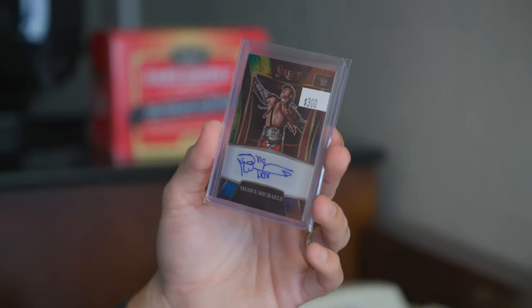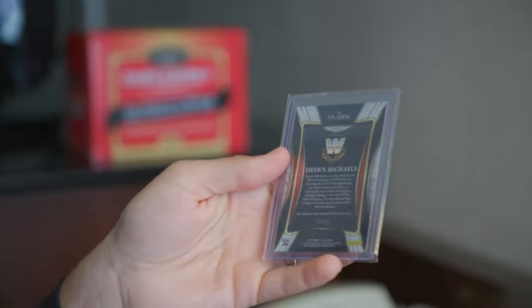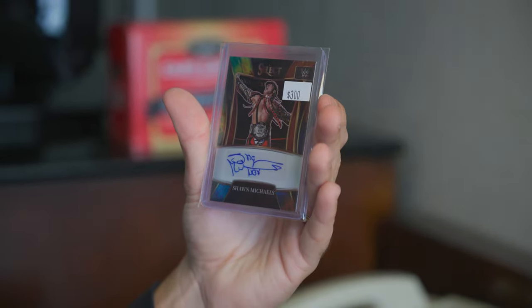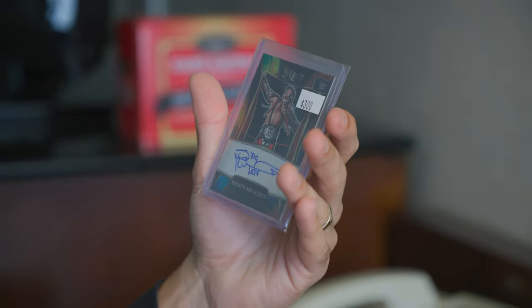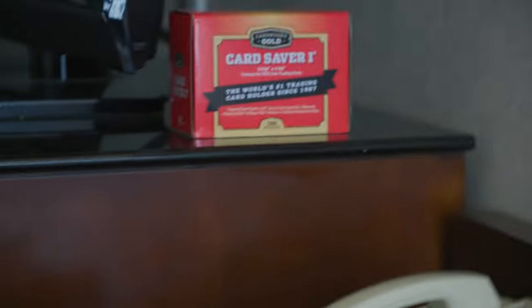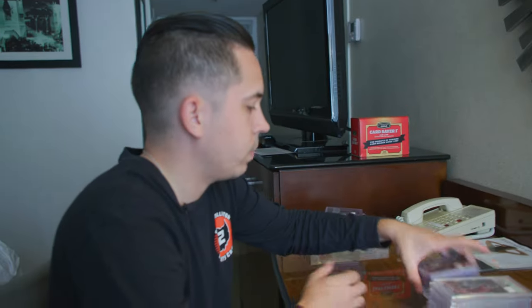How about a Shawn Michaels with the HBK inscription right down there at a 25? Not bad. I mean, quite the auto. There's a lot going on in that, but again, cool card.